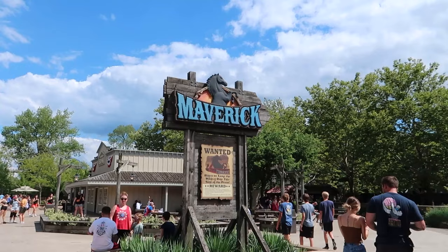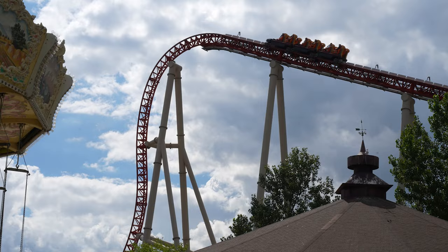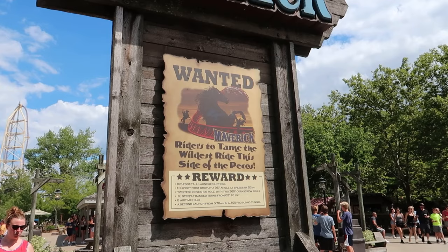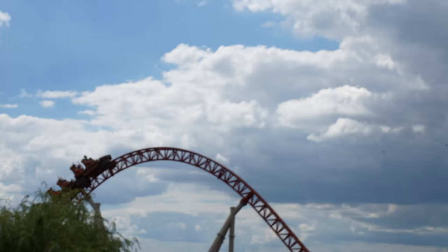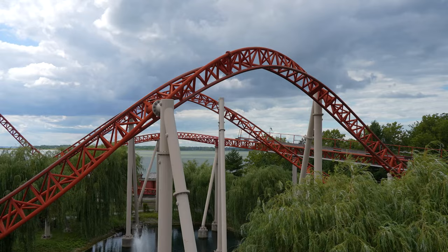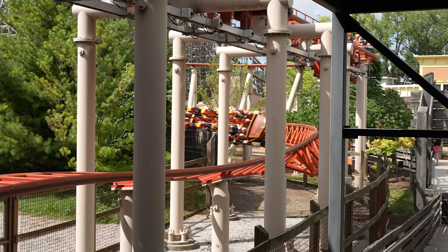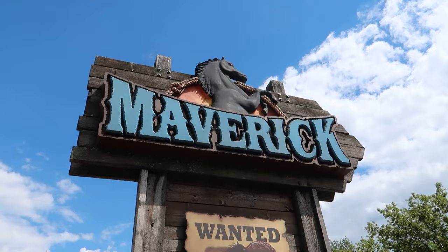Haunted. Riders to tame the wildest ride this side of the Pecos. 105-foot-tall launched lift hill, 100-foot first drop at a 95 degree angle at speeds of 57 miles per hour, twisted horseshoe roll with two 360 degree corkscrew rolls, 10 steeply banked turns from 62 to 92 degrees, 8 airtime hills, and a second launch from 0 to 70 in a 400-foot-long tunnel. Are you ready? To tame the Maverick, woo!